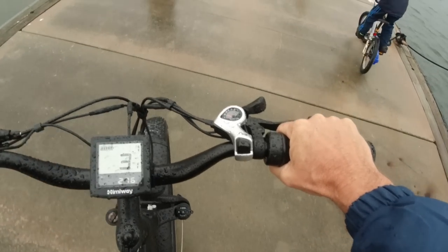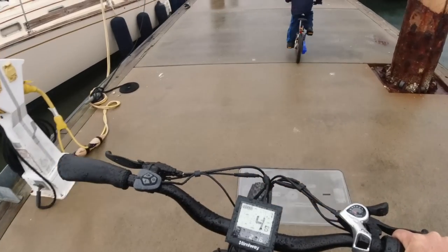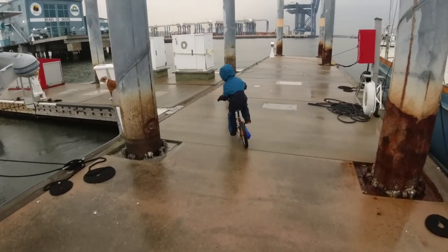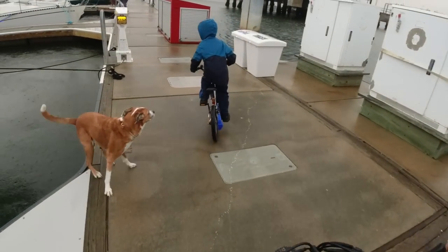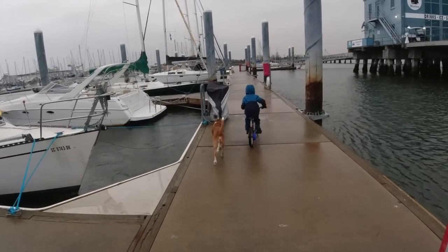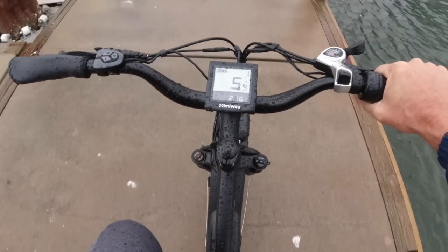And we're off. Wet conditions? No problem. With this bike, we haven't really been able to store it inside. It sat out in a lot of rain. But that's a good way to test it out. So far, it's had no problems whatsoever.